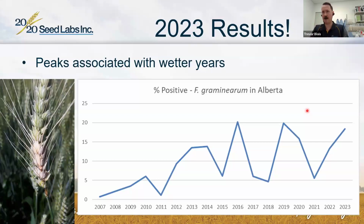A little bit of the statistics here. So this is Fusarium graminearum in Alberta across all the crop types, and the percent that have tested positive. Generally, peaks are associated with wetter years. So going back to 2007, we barely had any. There was kind of an increase. Then 2011, it dipped down. 2012, we picked it back up again, and it went up. In 2013, 2014, similar to 2013, 2015, a drier year, we see a big decrease again. 2016 was a very wet year, and we see a huge increase, over 20% of samples. So that's 1 in 5 testing positive. That year, a lot of it was located in southern Alberta, but things have changed now.